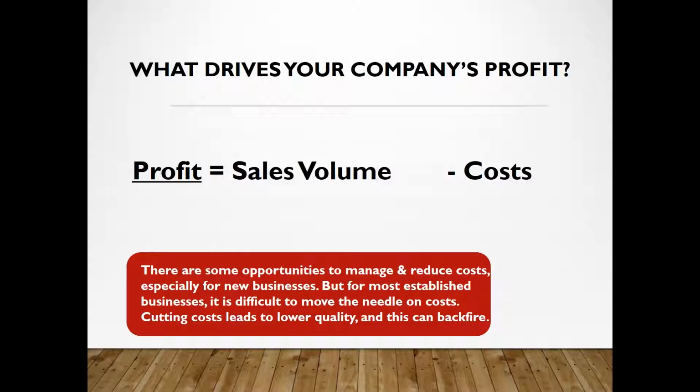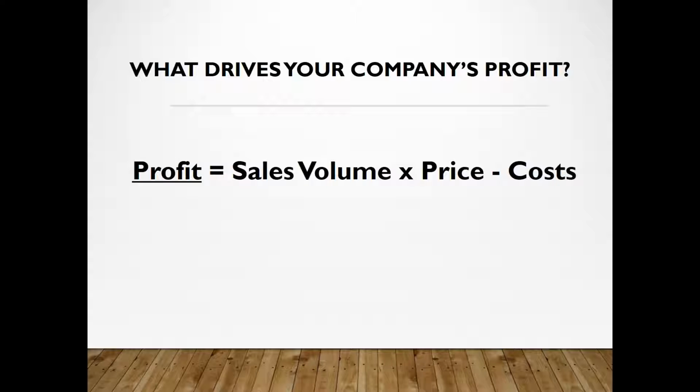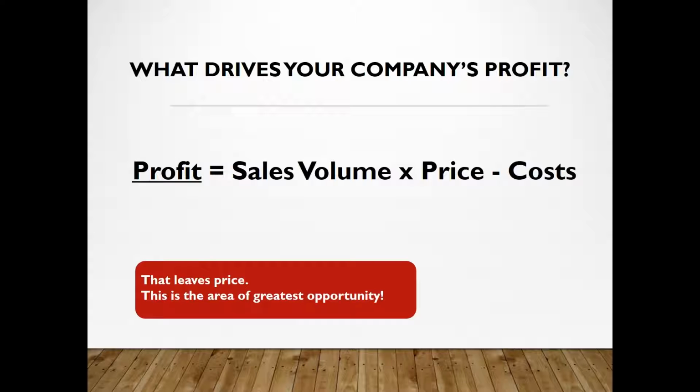The second important driver is obviously cost. Reduce costs, hold everything else constant, and you're going to make more money. But again, there are some opportunities to manage and reduce costs, especially for new businesses. But for most established businesses, it is difficult to move the needle on cost. For many years, most of us have been trying hard to reduce costs, so there isn't much room to go down any further. And even more significantly, cutting costs leads to lower quality, and this can backfire if your customers rebel and go somewhere else. So that leaves a third driver, which is price.